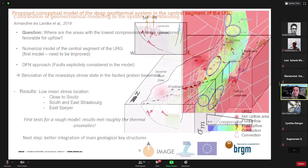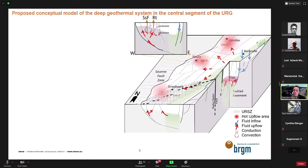And then, as a sum up of this presentation and as an integration of the different clues I presented here, I would like to present a proposition of a conceptual model of the deep geothermal system of the central segment of the Upper Rhine Graben. And the main key of this system is the inflow zone that lies in the east part of the graben, probably in the southwest of Karlsruhe. It's controlled by the steep eastern border fault.